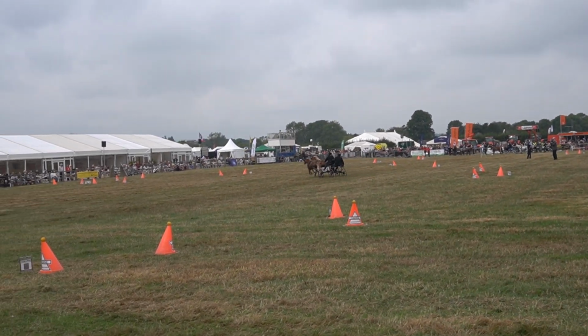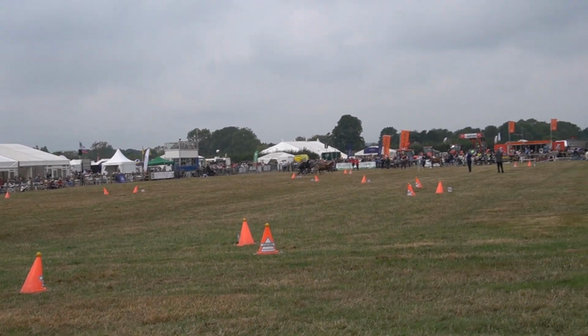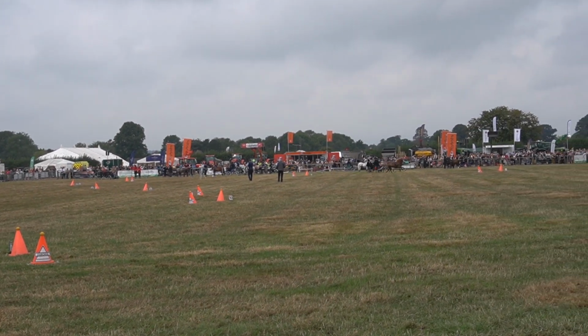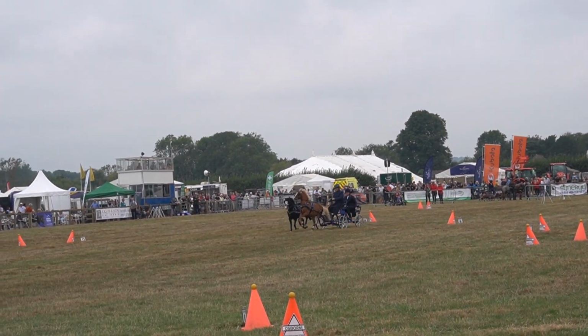They're really going to go for it. They've got two to go and a lot of time to catch up. 51 seconds now. Can they make it through the last before they get to the end of 54 seconds? Not something I would relish. There we go. They also have qualified for the Horse of the Year show.